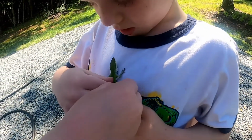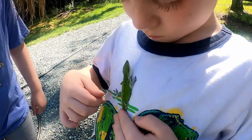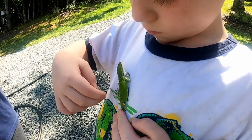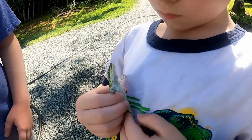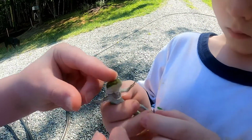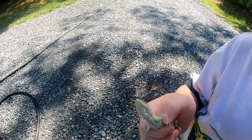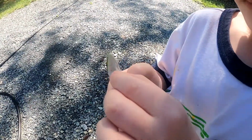I have to hold his tail. So turn him over and let's see. Yeah, it's like tissue paper. Turn him over and let's see his belly. Yep, so he's shedding on his belly too. And look, once that comes off. Wow. He said, dude, be careful around my face.